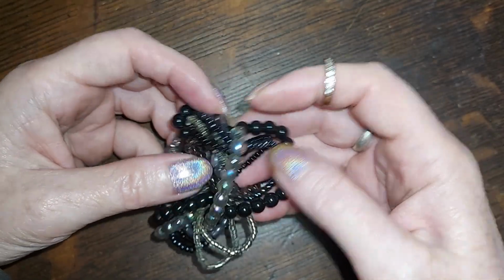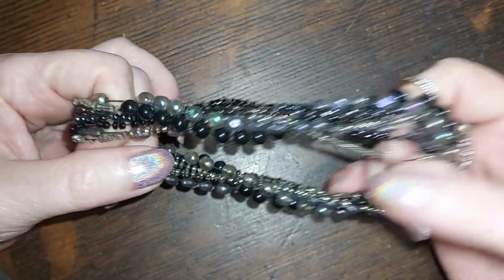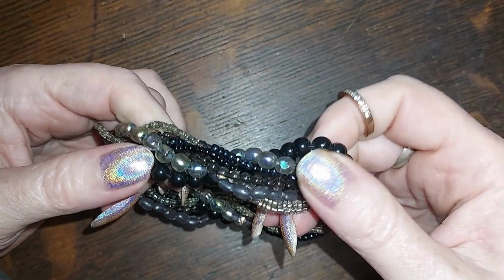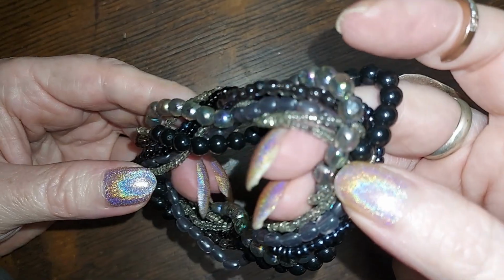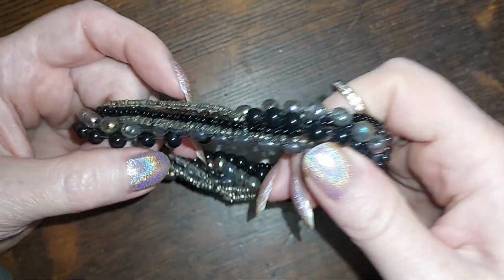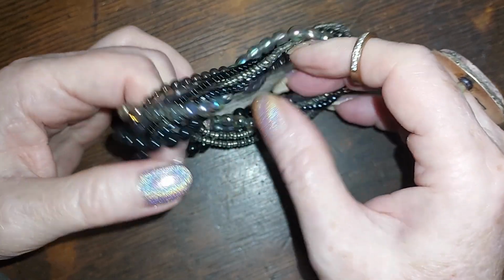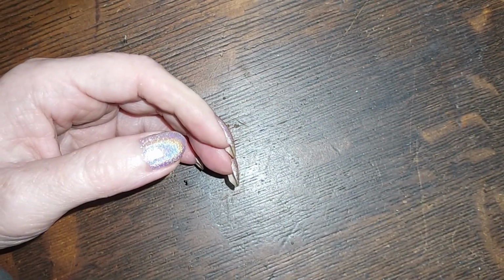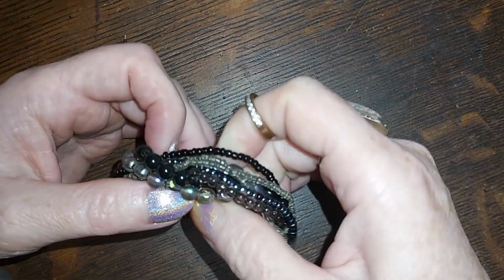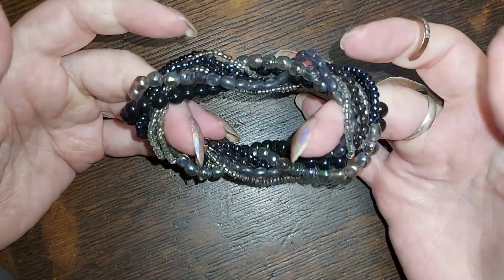This one is stretchy, really stretchy. Nice stretch. I love the wash on these beads. It's beautiful. So it's black and gray with, almost looks like labradorite wash. And these are all plastic. We're going to do that for 2.